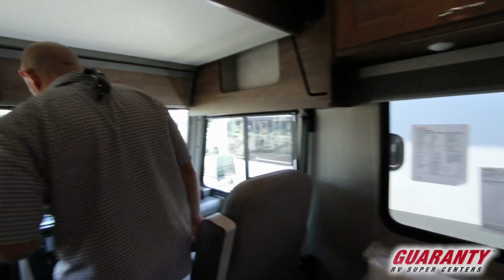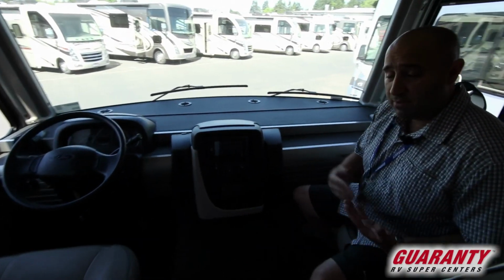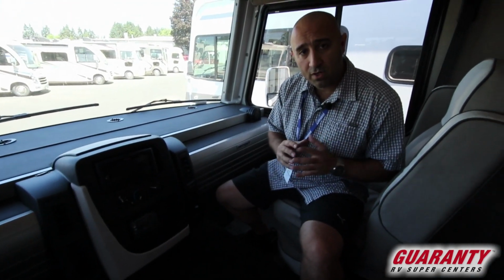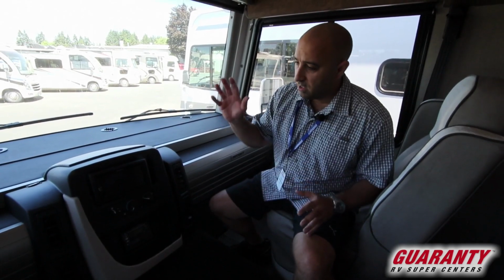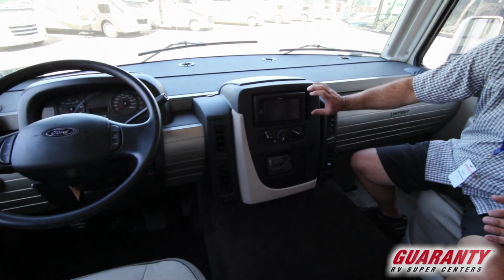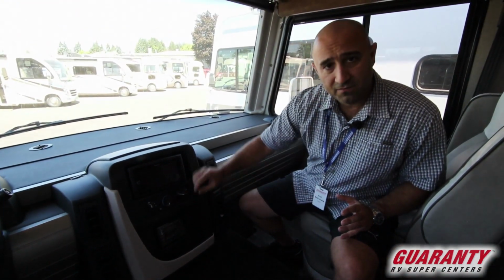As we go up to the front here in the cab, this is of course going to be on a Ford F53 chassis. That's going to be featuring a 6.8 liter Triton V10 motor, 320 horsepower, 420 foot-pounds of torque. From there, you've also got this console up front. This is going to feature mirroring technology that's also going to allow you to plug your cell phone in directly.